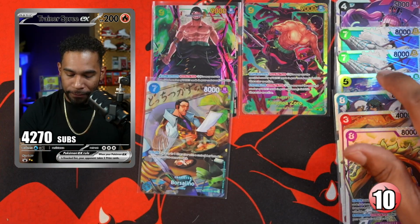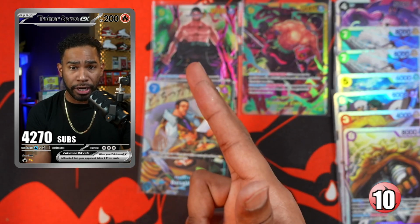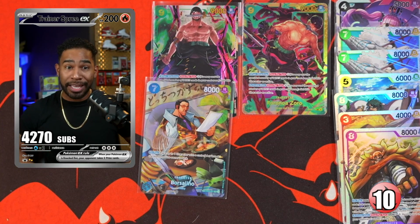1, 2, 3, 4, 5, 6, 7 SRs, 1 SEC, 1 alternate art SR, and 1 SP. That's 10 hits out of 24. Yo, One Piece. I might have to open up a new box.